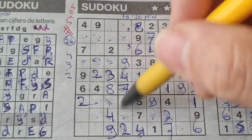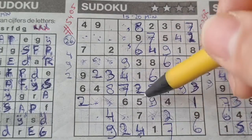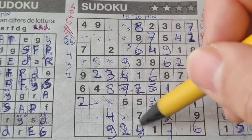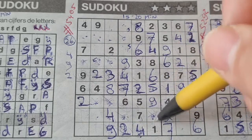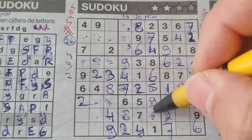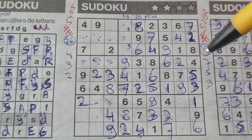So 2 numbers left in this big square for numbers. The 1, the 2, 3 is missing. The 4, the 5, the 6, the 7, and 8 is missing. 3 and 8, 3 and 8. We have an 8 in this column. No 8 there. 8 should be here. And a 3 goes there.